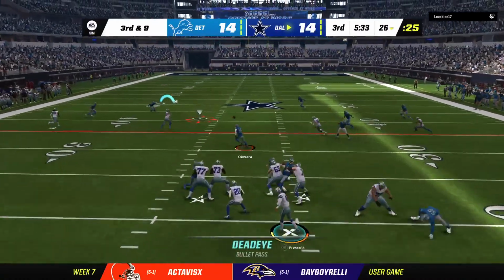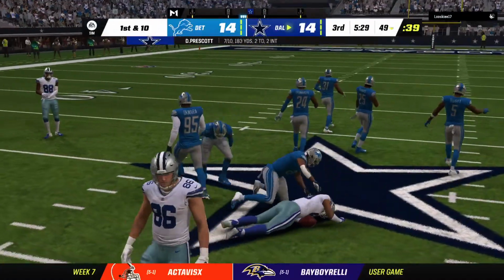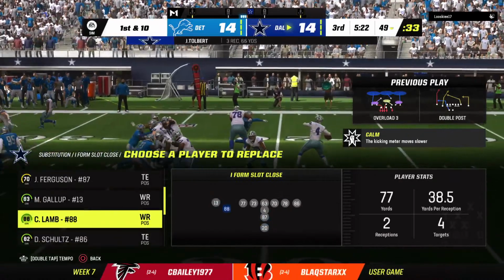On 3rd down, it's Prescott. Finding Tolbert here over the middle. And they nearly get this all the way to midfield. Mark him down at the 49. 23 yards on the play.